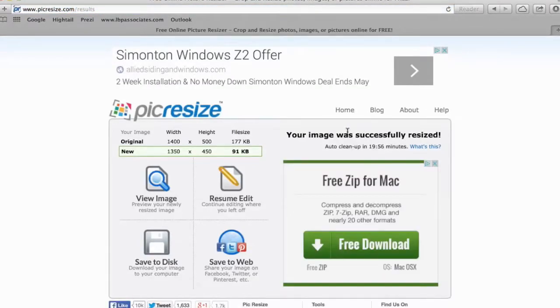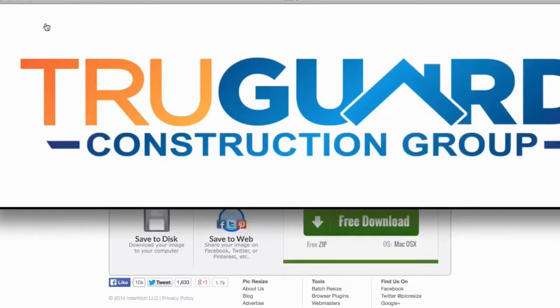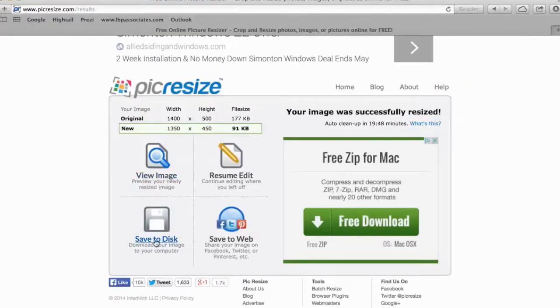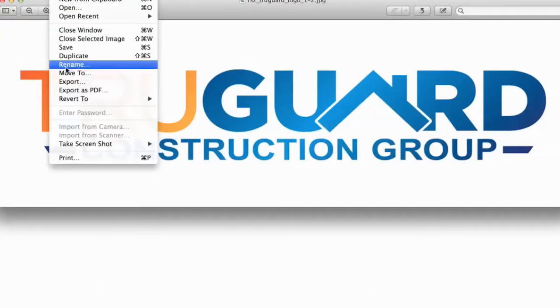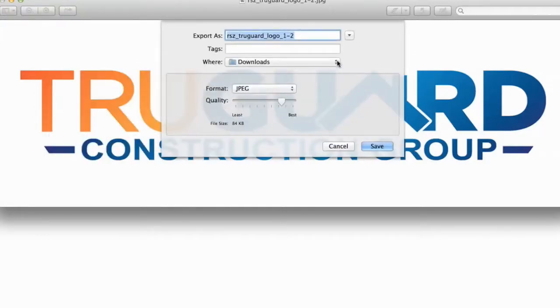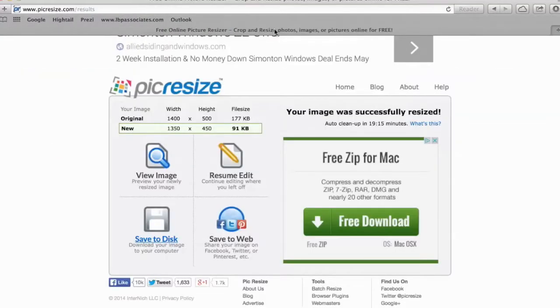And the image was successfully resized. Let's just view it to be sure. There it is, that looks good. And so then what you have to do is you save it to disk or you save it to your computer. So it downloaded it there, and I'm going to hit export. I want to save it to my TrueGuard Assets file, and I'm going to call it TrueGuard, and it's a JPEG. I'm going to hit send or save, and I'll X out of that, X out of this, and that is how you resize a logo.